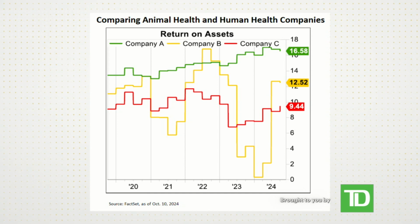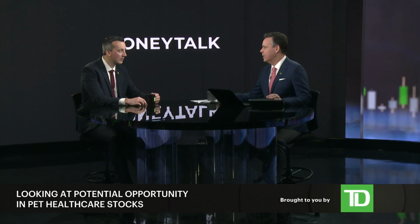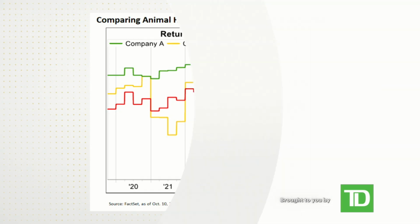All right, let's dig in a little bit deeper on this graph, this return on assets. Why are animal health companies managing to outstrip human healthcare companies in that space? Yeah, it's a great question. It's interesting specifically because Merck, the company in yellow, sells literally the largest drug in the world, full stop. It's a cancer drug, Keytruda. Next year it's expected to be $30 billion in sales from one product. The obvious question is, how do you get more efficient with your assets than $30 billion from one drug?